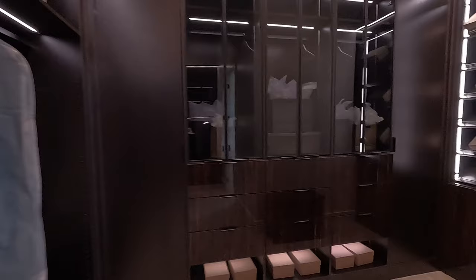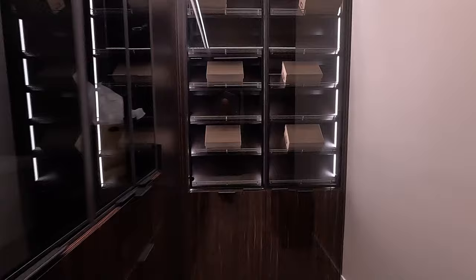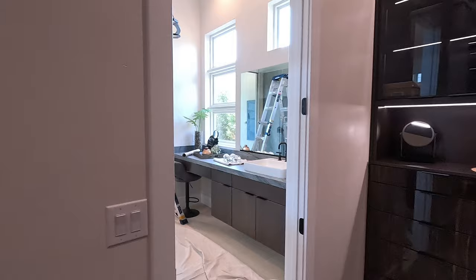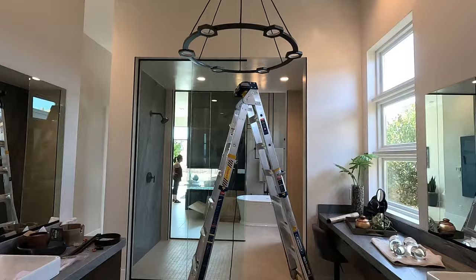Just get it done as soon as you buy the house, so that way you can enjoy it for years to come. Don't upgrade it at the very end and then sell the house. Don't do that. So amazing in here. Total of four LEDs, and you got the chandelier light in the bath as well.